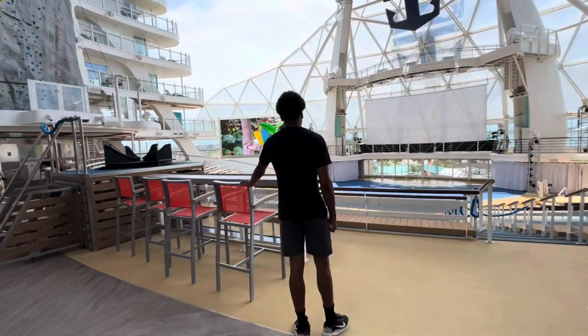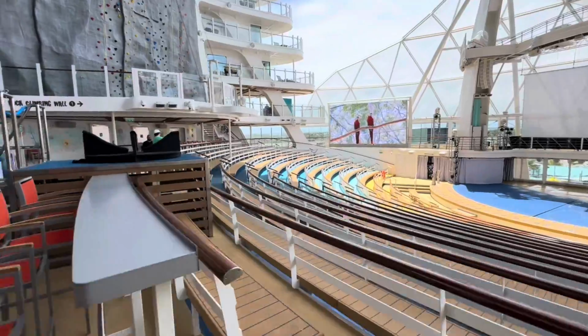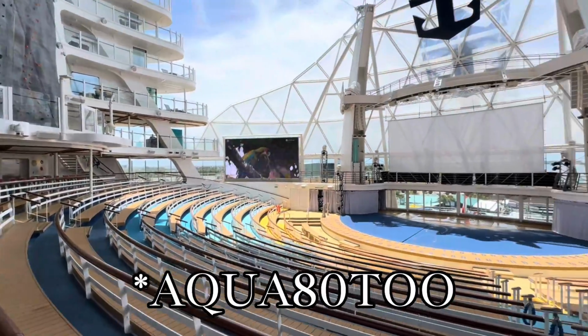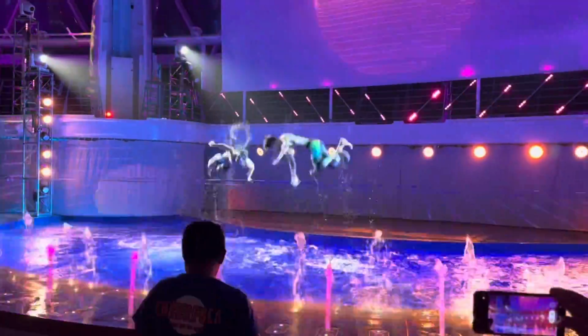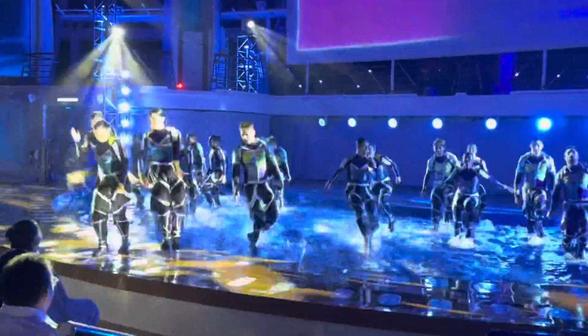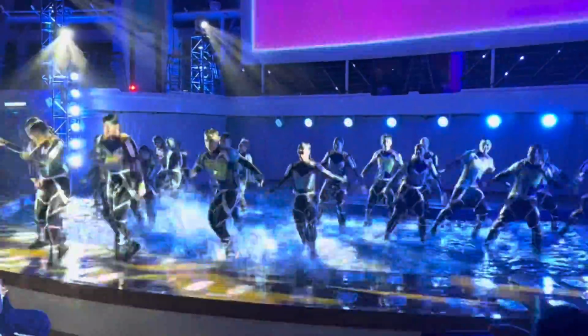And guys, let me tell you, you do not want to miss the aqua show on board Utopia of the Seas. It is called 1982. And guys, the playlist, I'm definitely going to have to download all those songs and add them to my own playlist. The songs were amazing. The performers were amazing. The divers, guys, do not miss that show. But yeah, you have the boardwalk.